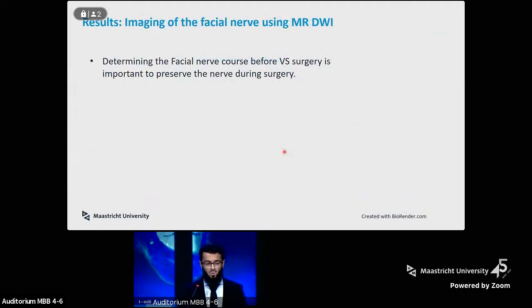In my thesis, I also looked into an imaging challenge related to the vestibular schwannoma management. A part of my work was to propose the best imaging sequence to visualize the facial nerve using the MR diffusion-weighted imaging. Determining the facial nerve course before vestibular schwannoma surgery is important to preserve the nerve during surgery. Since 2006, researchers started to report the clinical feasibility of the diffusion-weighted imaging in identifying the facial nerve course around vestibular schwannoma.